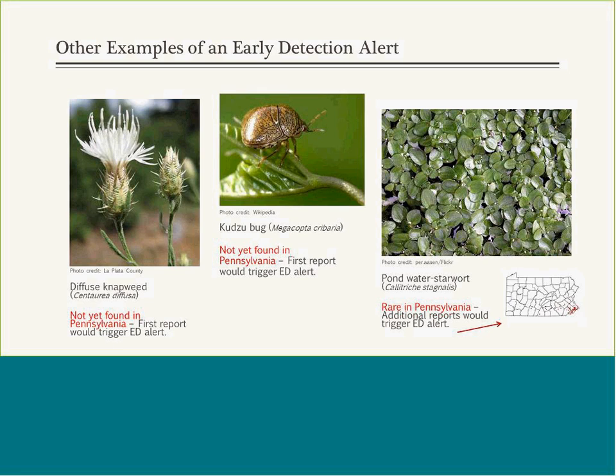Starwort. This is one that we do have in Pennsylvania, but it's still considered to be rare. So if you chose a specified geography, so if you chose a county where it hasn't been found yet, or one that doesn't have very many reports, this would again trigger an early detection alert so that you could know when this was being found.